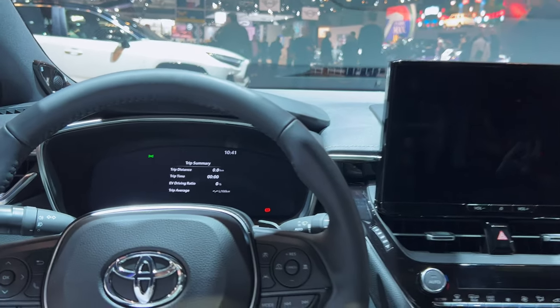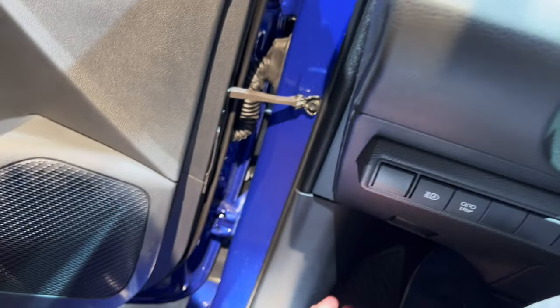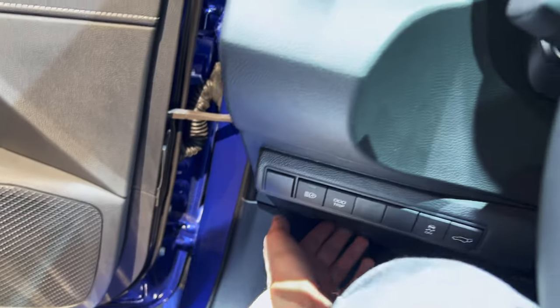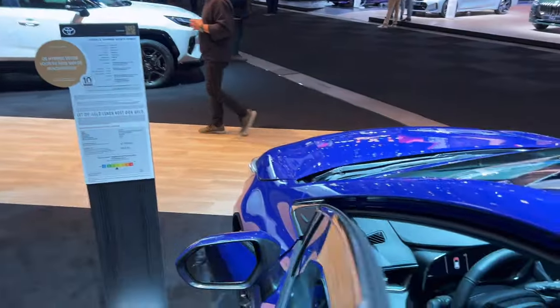Let's show you what's under the bonnet. You also get this information about the trip there. Sorry if the video is too long. I like to be detailed on this channel. It's my difference from other reviewers. Let's open the bonnet and check what's underneath.